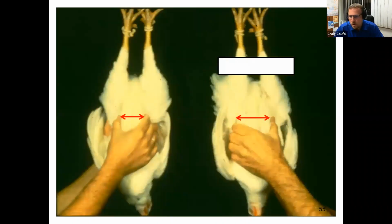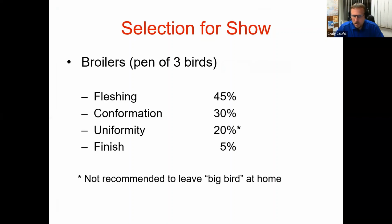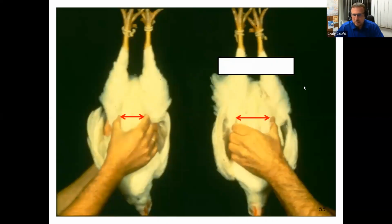And again, what are we looking for? Whoops, there should be some text in that box. Sorry about that. That box should say better bird. Formatting issue there, sorry. You're looking for width. We're looking for width of that breast meat from the front of the breast to the back of the breast. And of course, length. We want length, we want width. We want a big, boxy breast on these birds. If they're skinny or they taper, like the one on the left of the picture, those are culls. We don't want those.